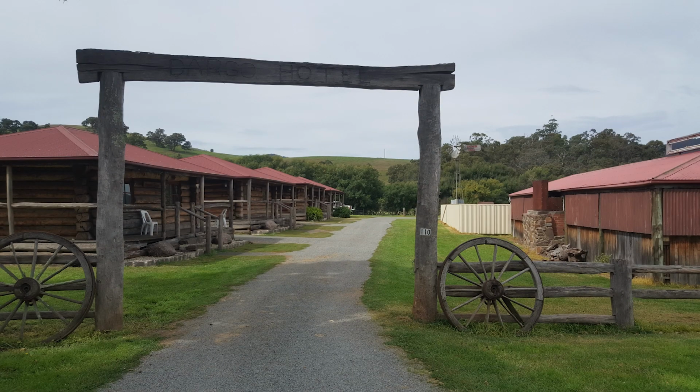We've stayed in these log cabins a few times. They were built by the owner. They're all the same layout. They have 2 bedrooms. One's got a double bed. The other has 3 bunks, a great bathroom, and a little kitchenette.